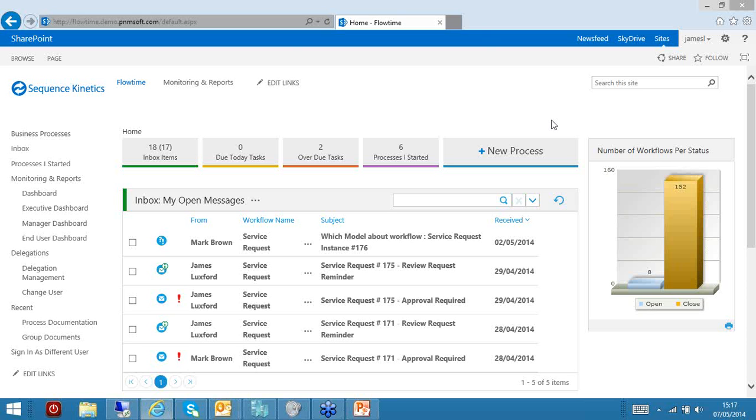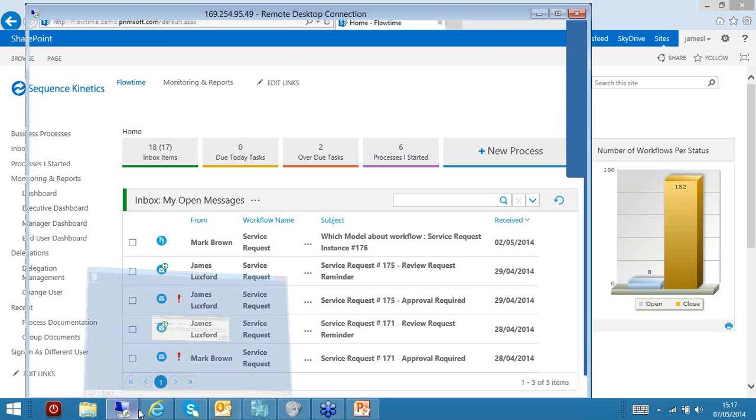But what is also worth bearing in mind is Sequence CRM Edition can move information between versions of SharePoint, between versions of CRM, and between organizations with CRM. So that adds an extra element should you be looking to upgrade, or should you have different versions of those products within your enterprise. That's not a problem for Sequence. So I'm going to move on to my virtual environment.